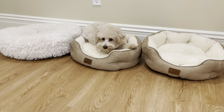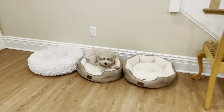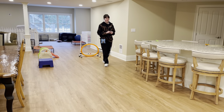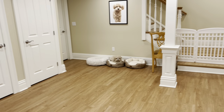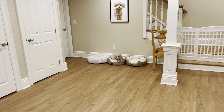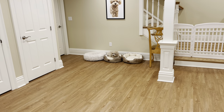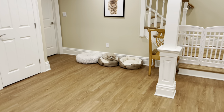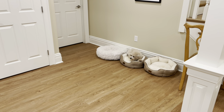Here we go with teaching you stay. Reddy is on a stay command at the moment. And Devin is way back there. She was ducking into the kitchen and hiding from him, but he's doing a fantastic job of honoring the command stay. She's going to call him to her now, and you'll see what happens here.